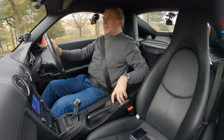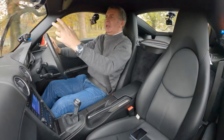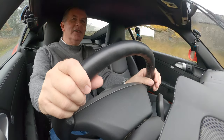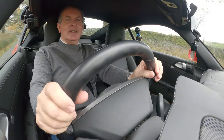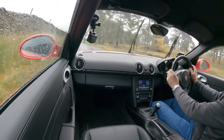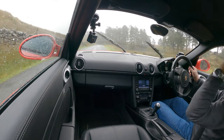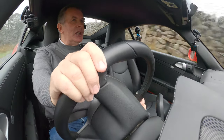Proper handbrake as well. Little armrest. Quite a lot of room in the front. The frunk, under the bonnet. Big camera bag in there. I've got a tripod. Two coats that are absolutely sodden. So there's plenty of room there, and you can also get stuff on the back seat here. There's a parcel net as well to stop everything shooting forward when you brake.